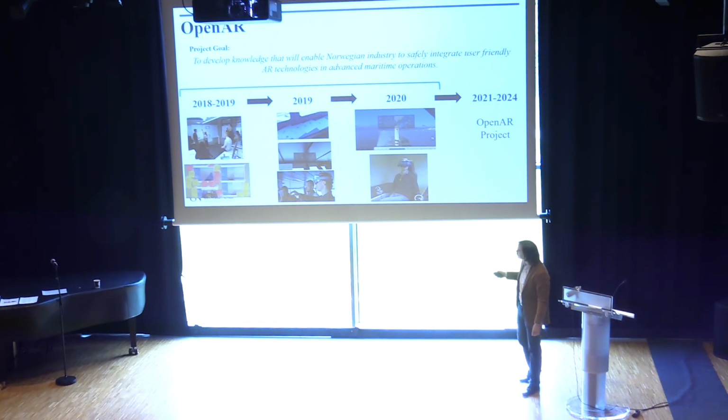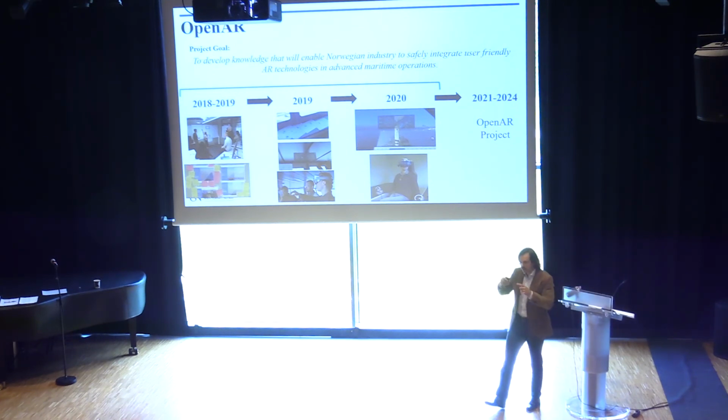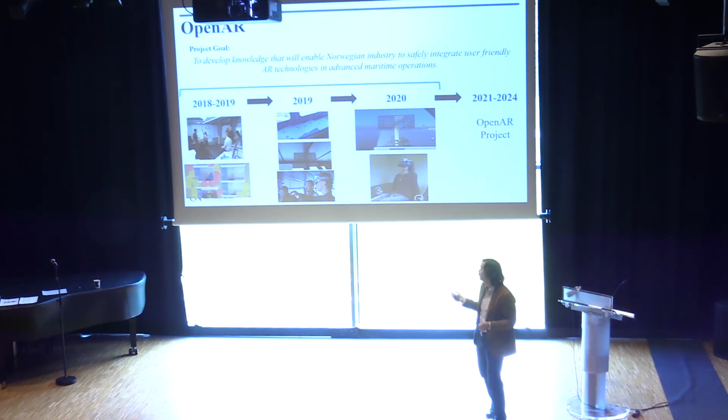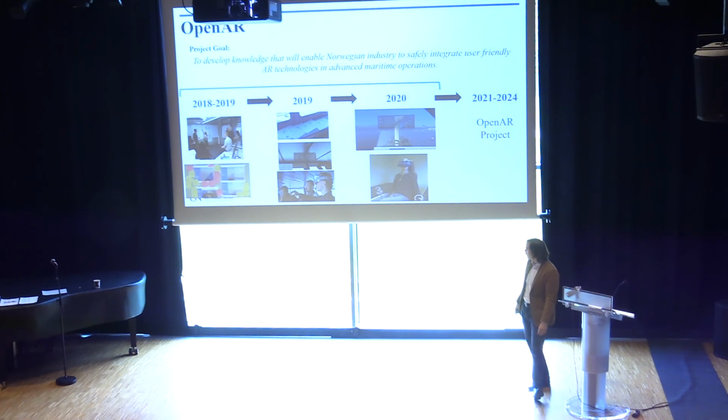And then we began prototyping very static, we called them planks, just drawings. Take a picture and import it into the HoloLens 1 at this point, and played around with the placement. And that's where we started.